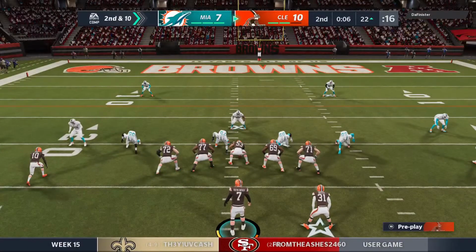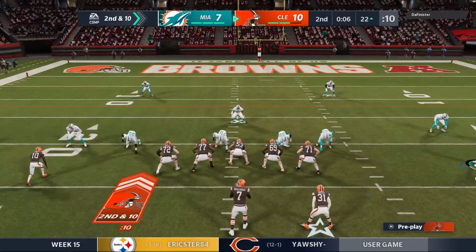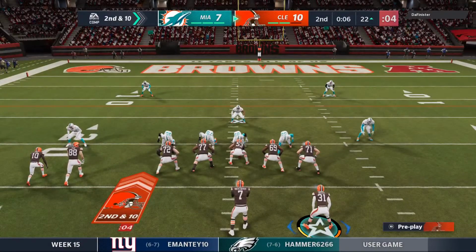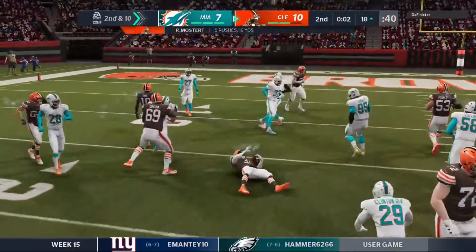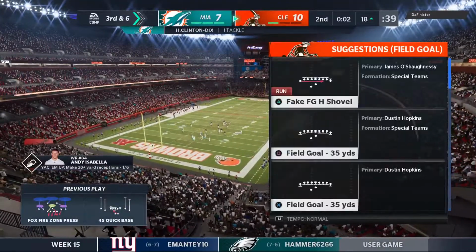So after the incompletion, 2nd and 10 from the 22. Check. Nickel. No spacing. Motion. They run out of the shotgun with Mostert, and they'll bring him down at the 18-yard line. And we're going to get a timeout with 2 seconds remaining in the second quarter.